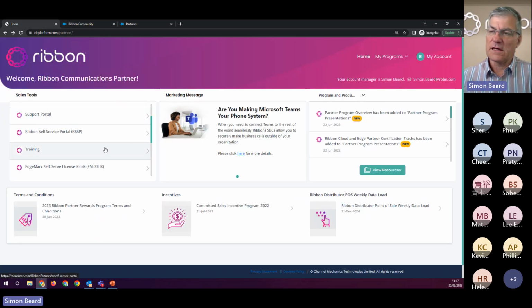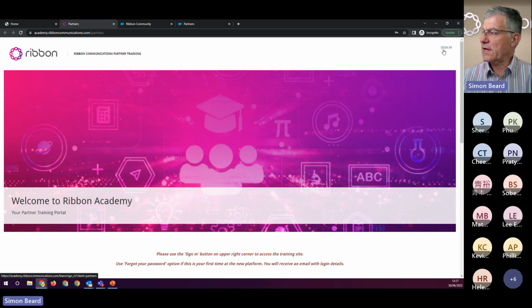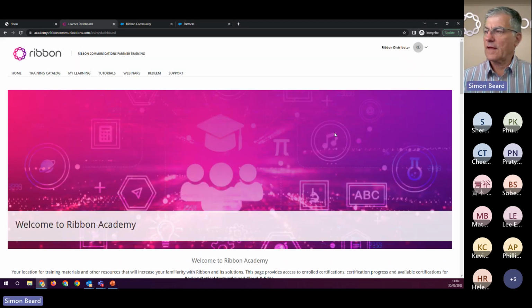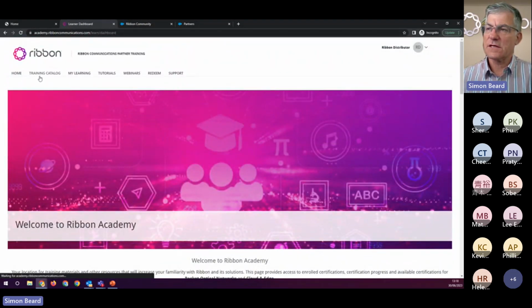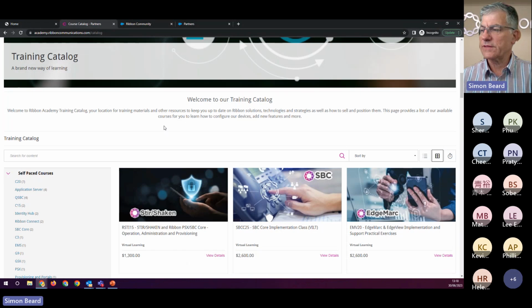If I look at the training portal, this sales tool puts you into the training. When you hit the sign in button in the top right, you do need to put in your credentials a second time, and that brings you into, in this case, Ribbon Distributors training homepage. Then of course you can search the catalog and in the usual manner work your way through the various courses, book courses, and identify what it is that you want to be certified on, and so on.